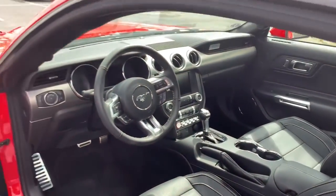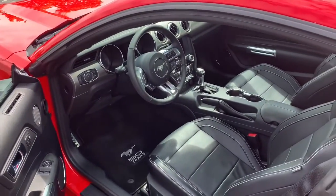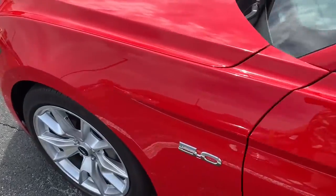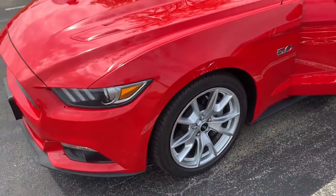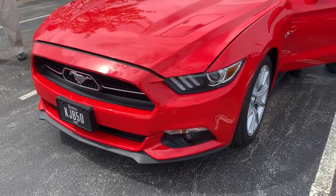What engine is it? 435 horse, 302. It puts a smile on your face all day. That'll get you in trouble. It runs mid-12s, about 111. The limiter goes out at 162. You know that for a fact? I know the limiter. It's still going 145 and it wasn't clicking in.